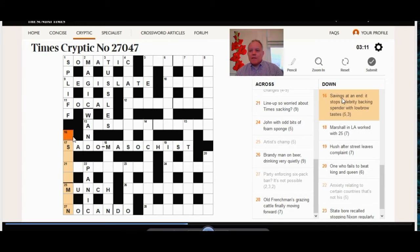So this is made up, I think, of the letter S being the end of savings. Then it defines sex. And then S, sex, stops, i.e. gets in the way of name being celebrity backing. And that makes up Essex man. So that's a little bit complicated.